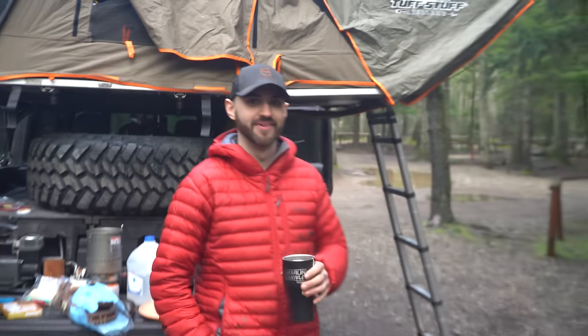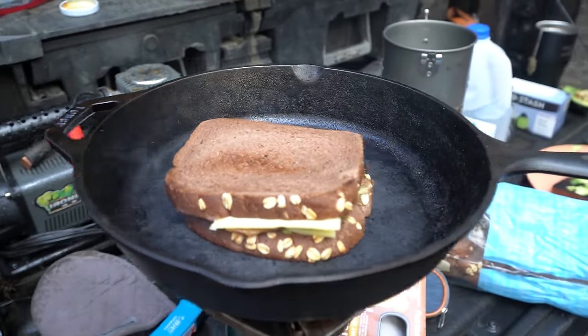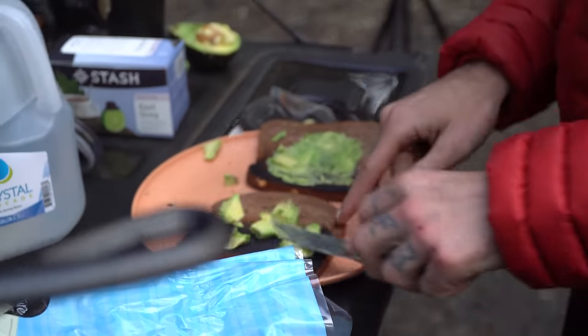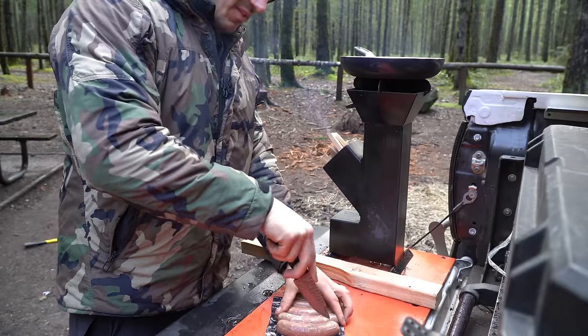Taylor's doing the old way. It's a proven standard. Sure. Making a grilled sandwich. Sure, dude. Yeah. Brown bread. With the brown bread.